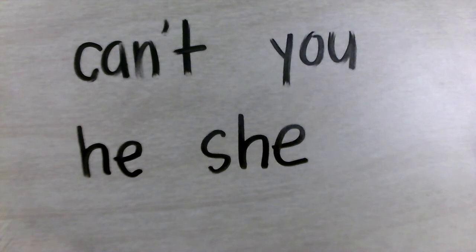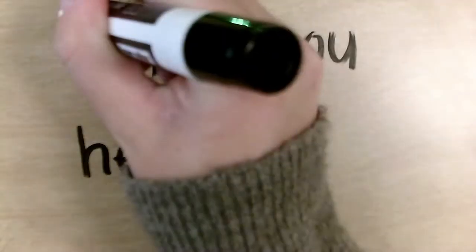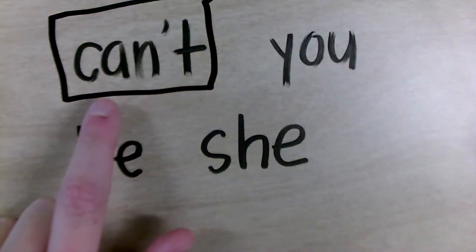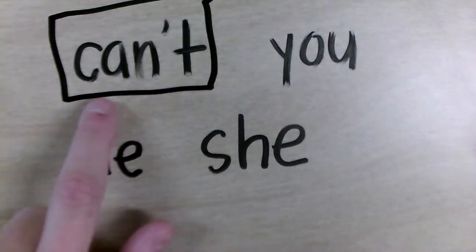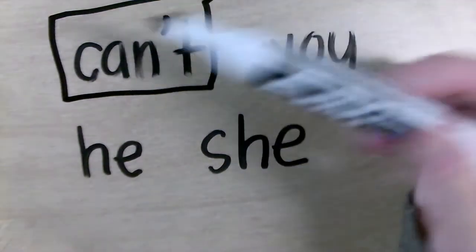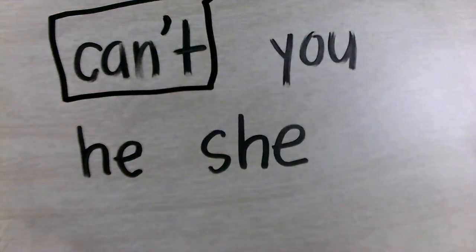So let's look at these words together. I know this one in a snap. This one is he. This one looks funky. This one has something special about it. So I'm going to put a box around it. There's something special, but I do see the word can. So we have you, he, she, can. Something weird, something very special about this word. I think that this word is can't, but this is an unusual word. That one is another word that I am going to add to our word wall for us to look at when we are looking at our book today.